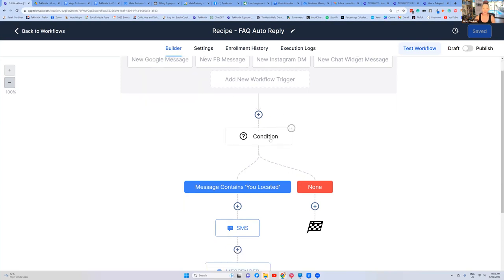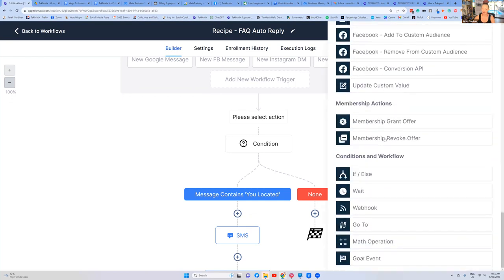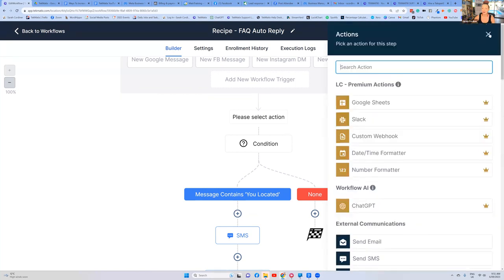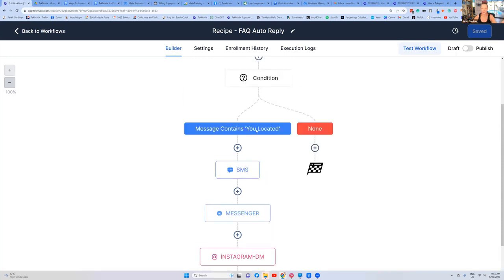So we're going to create this thing called a condition. And just FYI, you find that by pressing plus and scrolling all the way down to this thing called if else. That's a condition. So we're creating an if else condition at the moment. The first thing is the message contains you located, which means the bot's going to detect, did somebody ask a question saying, are you located, or where are you located?